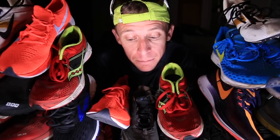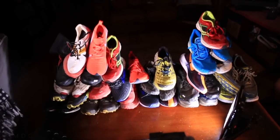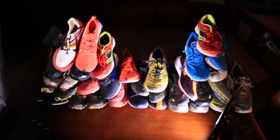The running shoe collection. Here they are, folks. This is every single pair of running shoes that I own. And I am definitely not showing you this collection to brag. That is definitely not the case. I'm showing it to you for a couple different reasons.